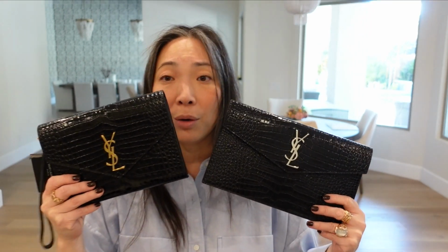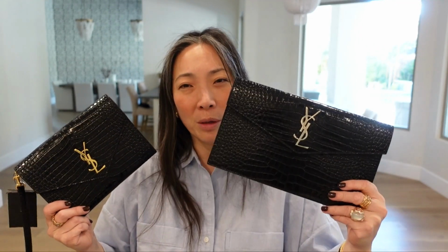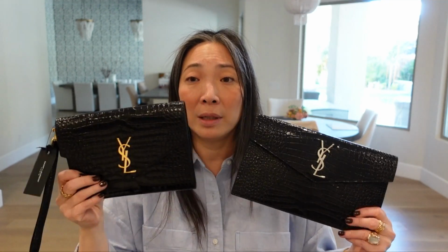So I don't know, it was interesting because I was debating between the two, and I'm like, I really like them both, and I feel like I would use them for different reasons, you know? Doesn't this look so much more formal and evening? And this one looks like it could cross over between day and night, even though it's black and gold, which I usually think is a little bit more formal, but there's something about the shape that makes it a little bit more casual. Or maybe it's the wristlet here. But that's what I picked up from YSL.